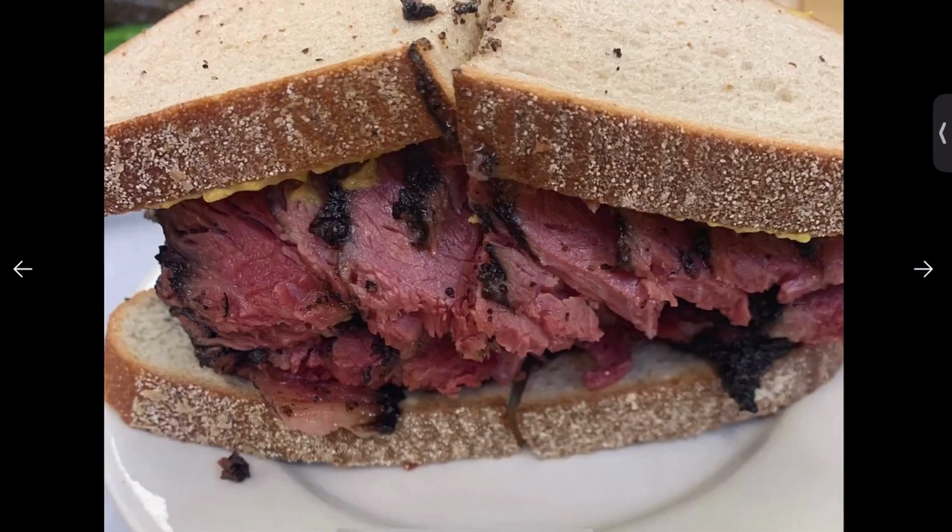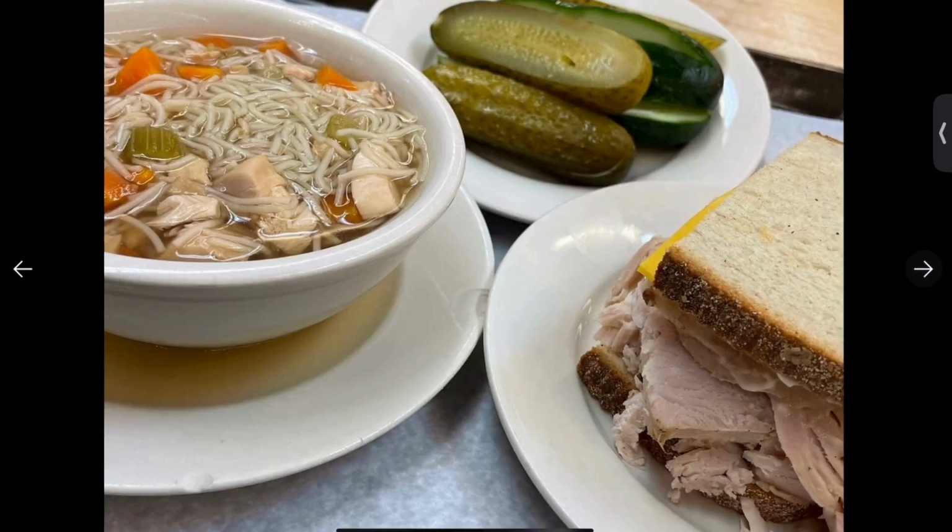A good spice rub isn't just about adding heat. It's about balancing flavors and enhancing the natural taste of the meat. And in the case of pastrami, contributing to that delicious, crusty exterior. Okay, so we've got these time-honored methods for the corned beef and the pastrami, but then things take a turn. I found this pretty surprising, a little bit of a modern turn.